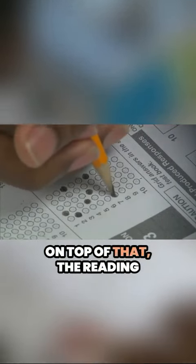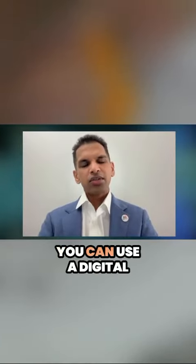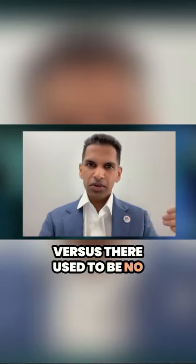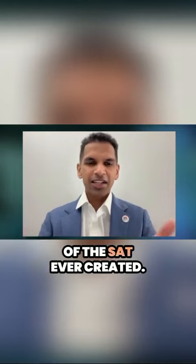On top of that, the reading passages are a lot shorter, only about 100 words rather than 750 words. You can use a digital calculator for all questions versus there used to be no calculator questions. So I think it's actually the most student-friendly version of the SAT ever created.